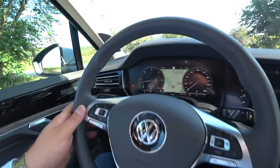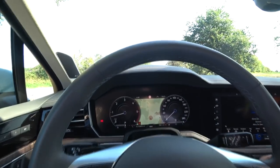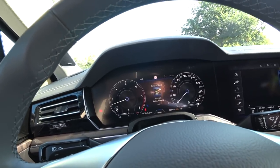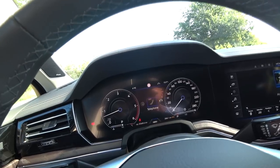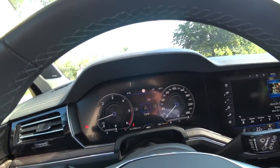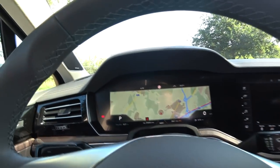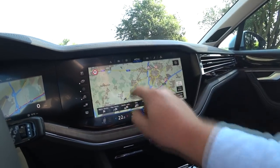So here, let's come back to the dashboard. As you said, you can have a lot of personalization here. You can change a lot. You can make it bigger in function of what view you want. Let's go, for example, for the navigation: if you press here the view button, you get the whole map coming up, and you can have it also here.